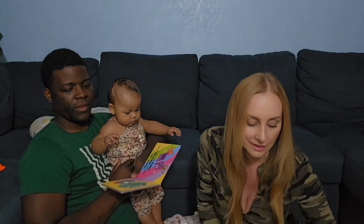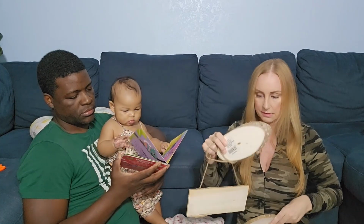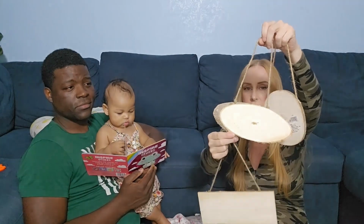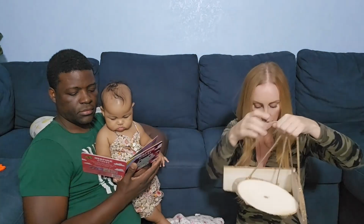Oh, also in that Dollar Tree, I was looking for these for so long, and that is the wooden plaques. Definitely will be doing something with these for Christmas. I'm not sure yet, but I got two of each, so yeah, I'm happy I found those. You can do loads of things. You can stain them, paint them, stencil them.